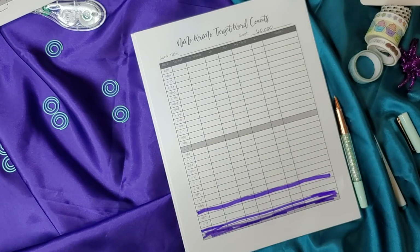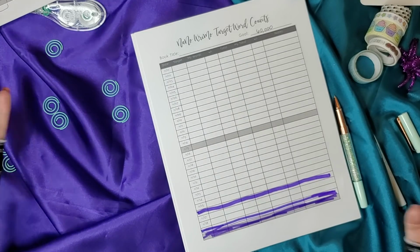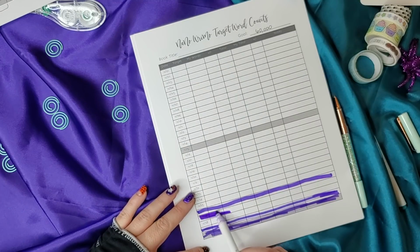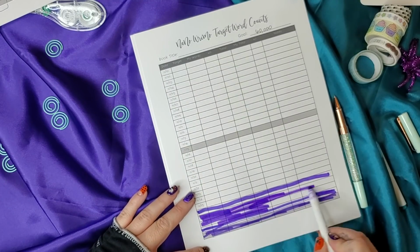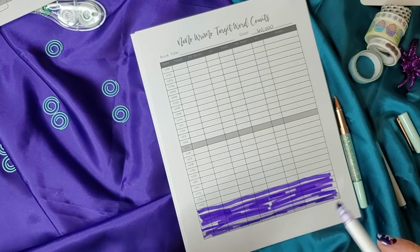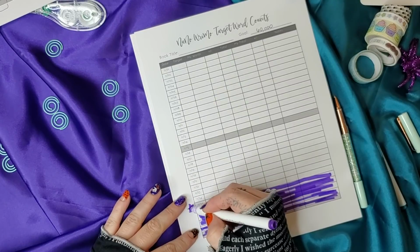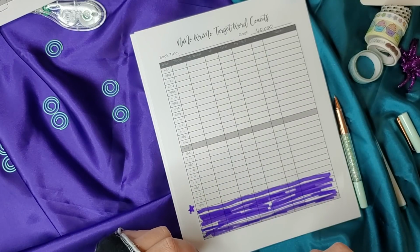I'm also adding in a couple of buffer days, so when it comes to this kind of target, I'm just going to include those last 2 buffer days down here at the bottom. So for me, I'm going to try to hit my target of 60,000 words by the 25th. And if I wanted to, I could put a little star here to remind myself of that.